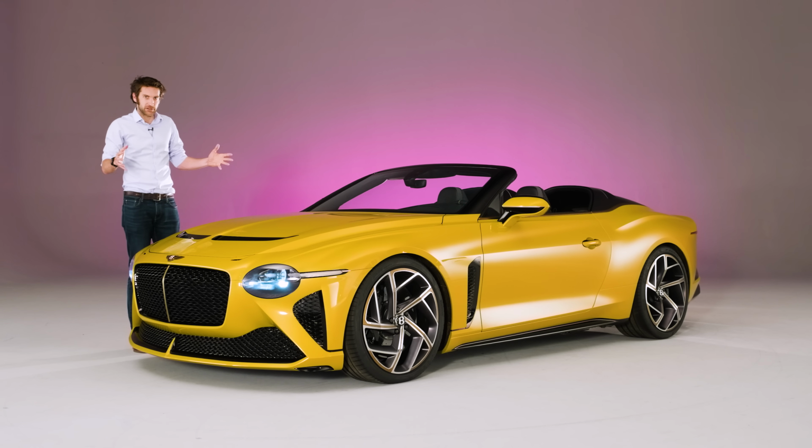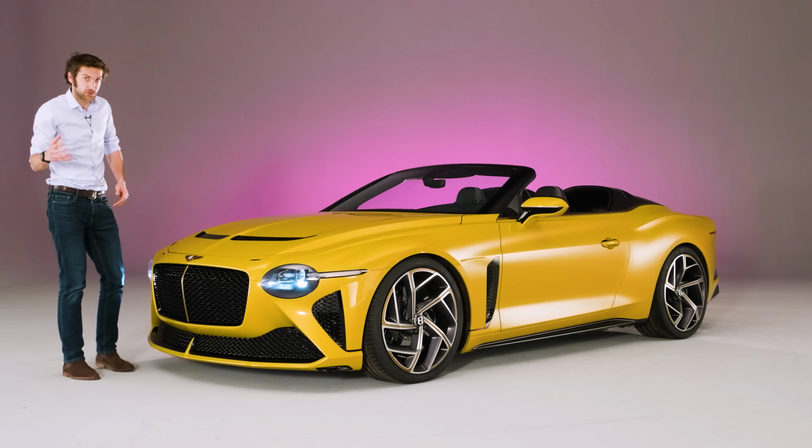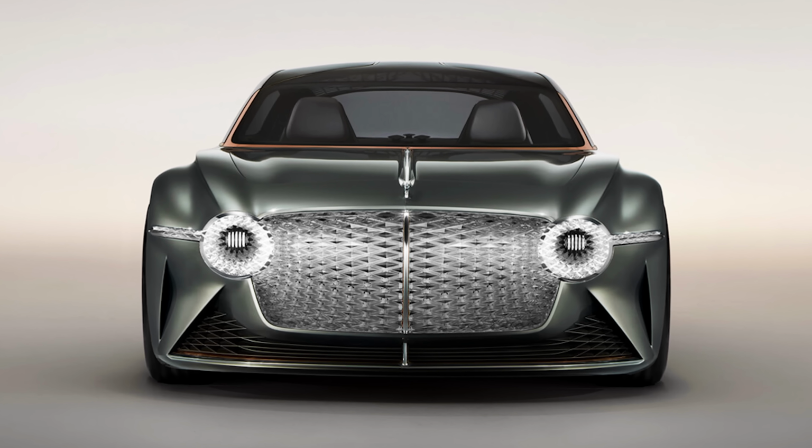It is all about this carbon fibre body. So let's talk a little bit about the design of it. Round to the front here. Now, if you saw the concept last year, the EXP100, you'll recognise this face. That was a concept. This is going into production.